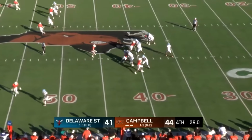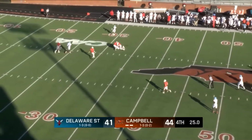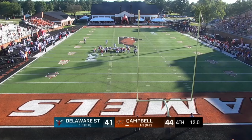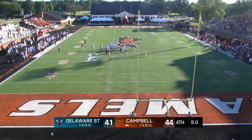There's the snap, Adams, clean pocket, throws across, it's complete. 49-yard field goal. The kick, it's up, it's no good.